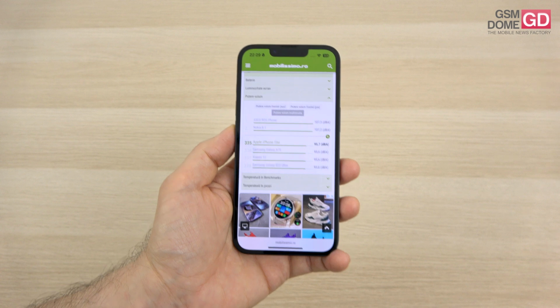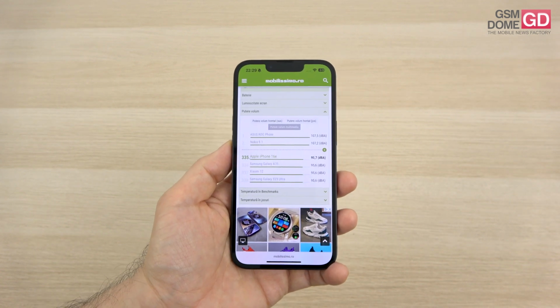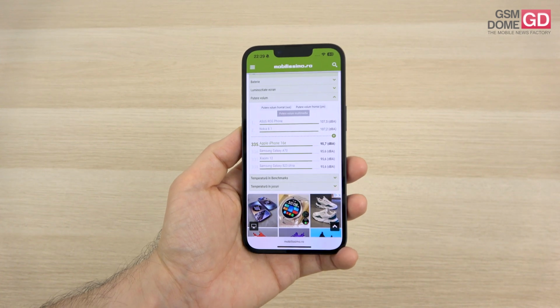In the game Asphalt and any game in general, 95.7 decibels. I would say it's the typical value nowadays. Above Motorola Edge 50 Fusion, Galaxy A56, OnePlus 13, below Huawei Nova 13 Pro and Honor 200.